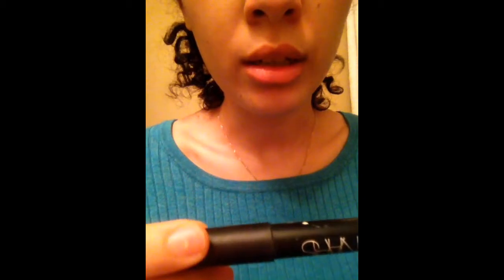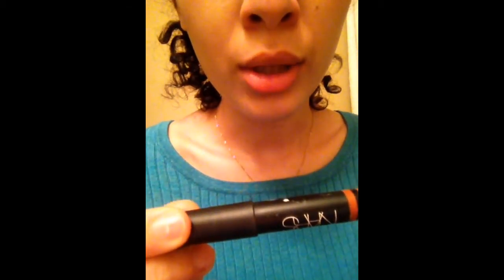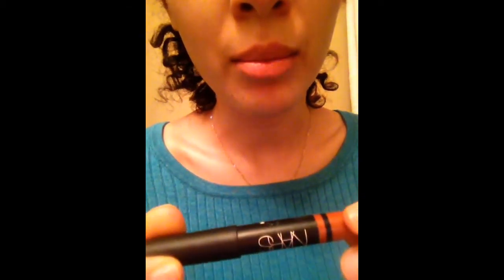The one in the peachy shade is called Rikugian. I may not be pronouncing that correctly, but it is quite peachy, quite neutral. And again, the same rules apply. Instead of just using it as a lip liner, fill in your lips with it, you'll be fine. Okay? So let's put this right behind the skincare.